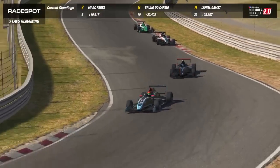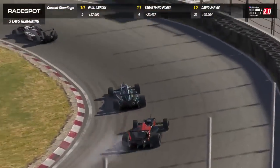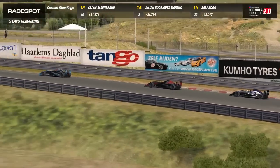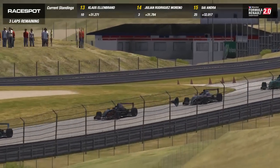Yeah, if they keep staying like this, the battle between 3 is going to turn into a battle between 5. We have Julian Rodriguez Moreno and Sal Andres. Sal Andres is really one of the very, very fast drivers in Star Mazda. And basically they're there. This is a 5-car battle at this point.